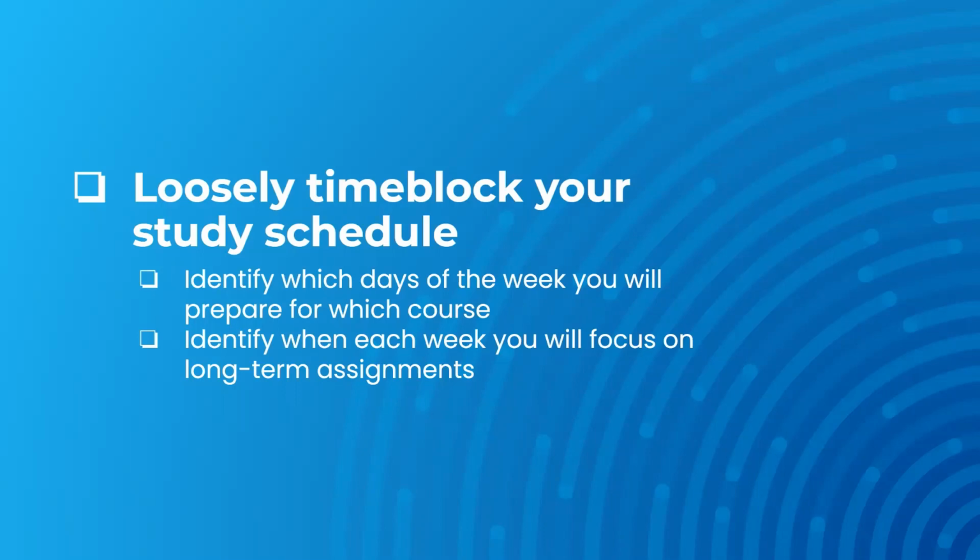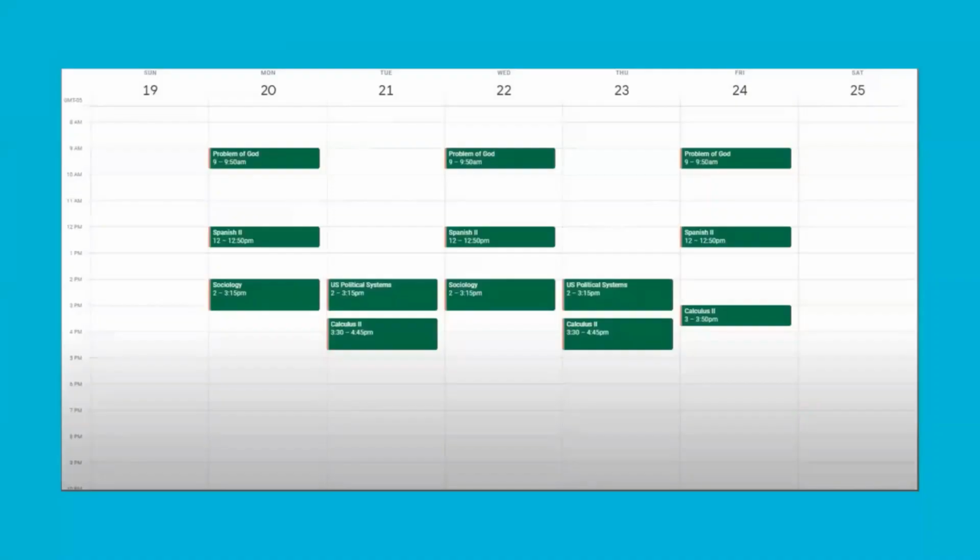Everything before this point, I think, is a good minimum to do for every new semester. This step can be really helpful as you're trying to figure out how to use your time, but can be more complicated as you're getting a sense of what your club commitments look like, and even getting a sense of how much time you need to spend working on each class. So we start with time blocking by looking at our course schedule.